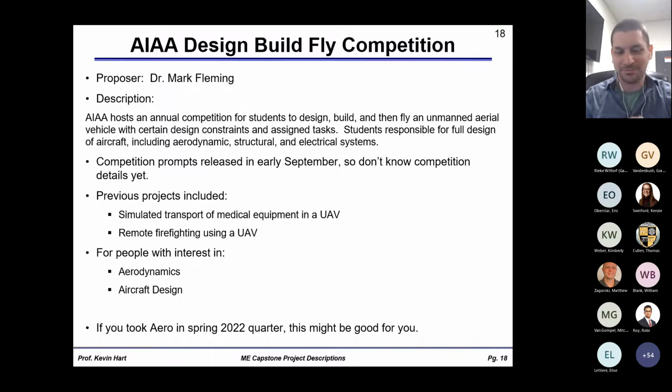More recently, with COVID, they decided to have a prompt of delivering medical devices to places that might need them using a UAV. So drone delivery, more or less. Kind of a cool project. The department has funding to help you build your device, or your aircraft, so always kind of cool. If you're interested in RC planes, aerodynamics, aircraft design, those sorts of things, that's cool. If you took Aero as a junior this quarter, I don't know if there is anybody that did, but Fluids 2 is actually the only requirement for Aero. So if you're taking Aero with Dr. Comiskey right now, this would be a pretty good project for you generally, if that's something that you're interested in, okay?